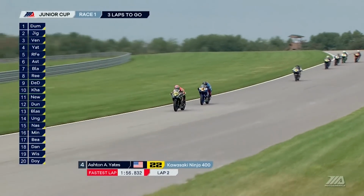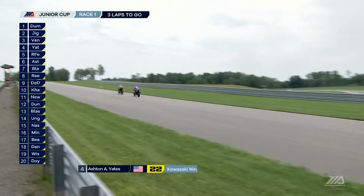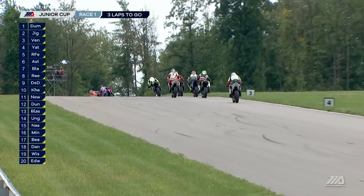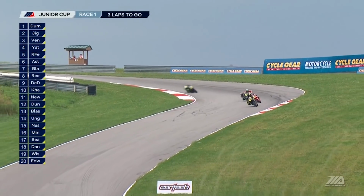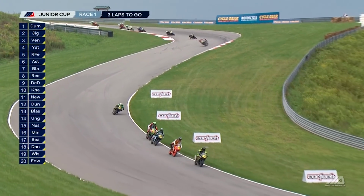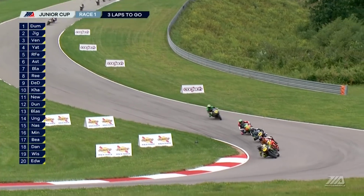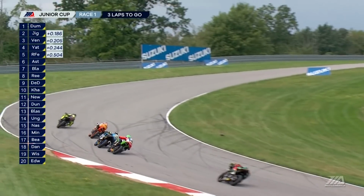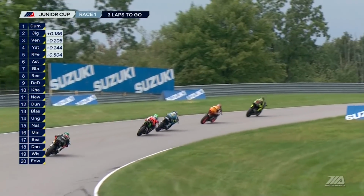Jackson Blackman still trying to get by Jamie Astadio as they head up into turn three. And it looks like he's not quite close enough. Jamie able to do her fastest lap of the weekend, Jason. 58.6 for Jamie. Yeah, she did a 58.8 in the first half of this race. Damian Jiggleoff has taken the lead as well, as you see on our screen right now, but you're exactly right. You're going to see some people start doing some fast laps, especially at the end.